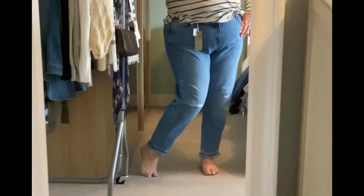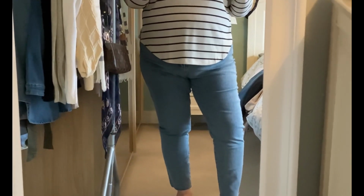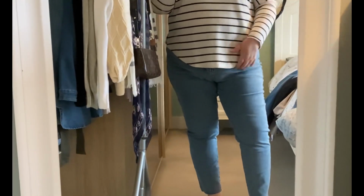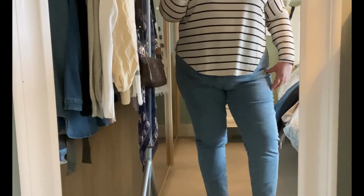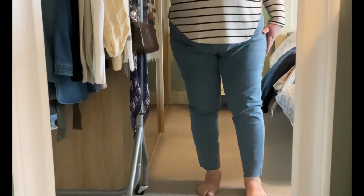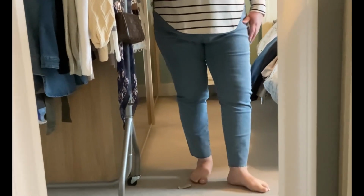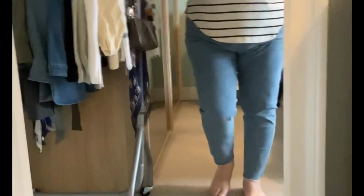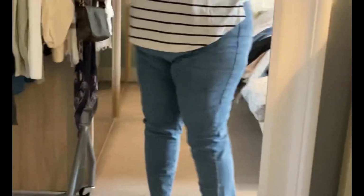These are the M&S. This is by a brand called Cotton On. I think they're Swedish. I wouldn't wear a top unless it's draped over like this. I prefer them in the leg. They're not as loose. They still have a tiny bit of a crop and a nice kind of distressing at the hem. I like the wash. Yeah, I quite like these.